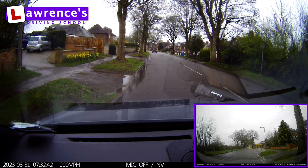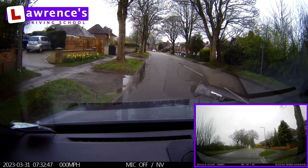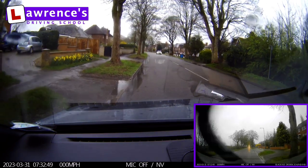And you're asked to park up on the left, or possibly the right if it's a maneuver, on a driving test at least three times for all different reasons.